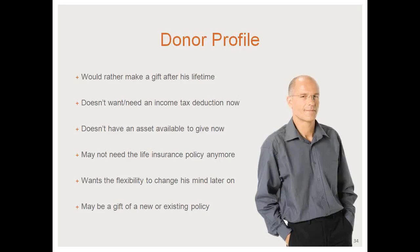Bill, we got a question here on life insurance. I was wondering if you could just take it. Our question from the group is: is there a benefit to the donor of transferring ownership of a life insurance policy when compared to simply naming the charity as the beneficiary?